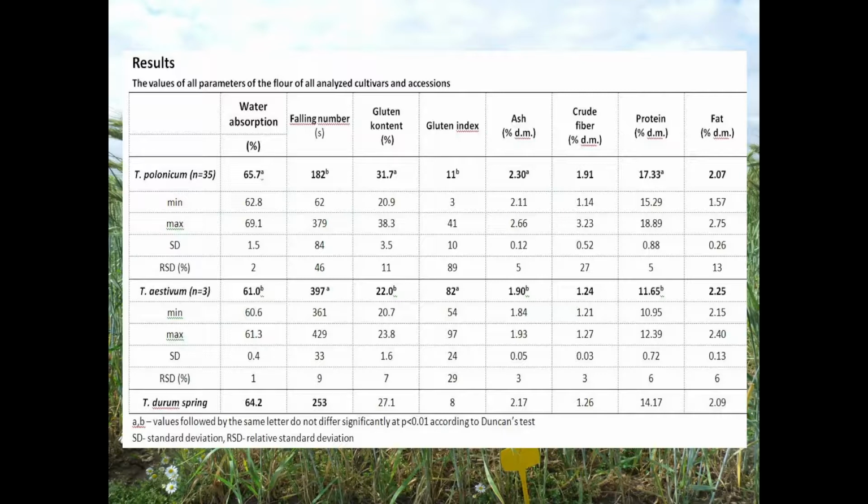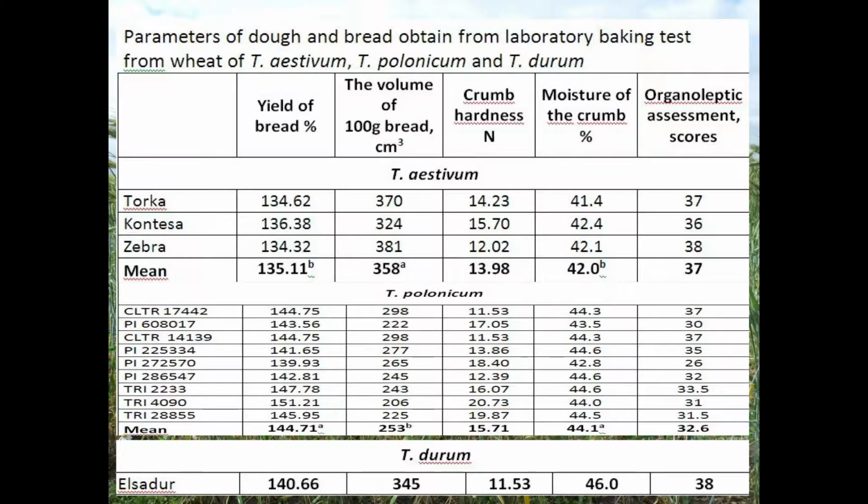And our results. The grain of Triticum polonicum had a significantly higher content of ash and protein than the grain of Triticum aestivum. No significant differences were found in the content of crude fiber and fat. The grain of Triticum polonicum was characterized by significantly higher gluten content and water absorption compared to Triticum aestivum. The falling number was significantly lower in Triticum polonicum than in common wheat. In comparison to Triticum aestivum, Triticum polonicum was characterized by significantly higher bread yield and moisture of the crumb, and significantly lower volume of 100 g of bread after laboratory baking.